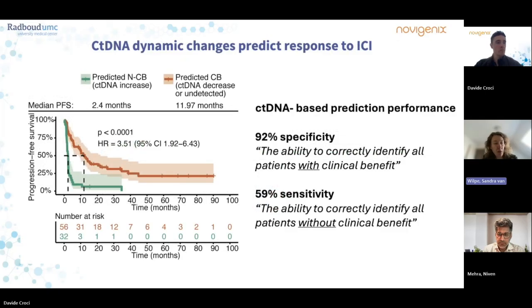So in 88 patients, we performed ctDNA analysis. We categorized patients into 2 groups based on the ctDNA dynamics. Patients with an early increase in ctDNA were predicted to have no clinical benefit, while patients with stable or decreasing ctDNA levels were considered likely to respond to therapy. Our ctDNA-based approach demonstrated high specificity of 92%, meaning that nearly all patients who benefited from treatment were correctly classified. However, sensitivity was only moderate at 59%, meaning that we could not identify all patients without clinical benefit.